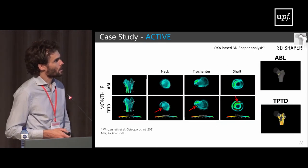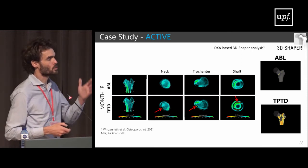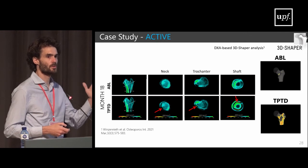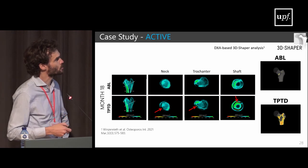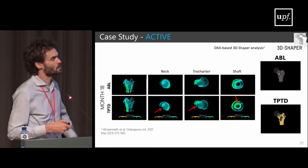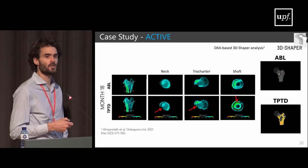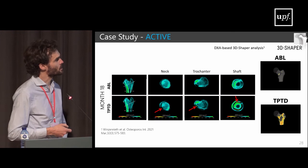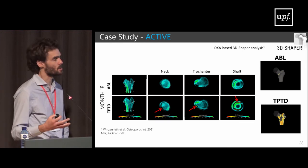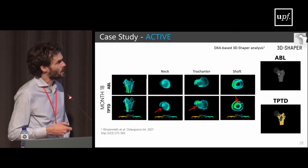We were also able to generate cross sections that show the changes at month 18 with the 2 drug treatments. Here it's a frontal cross section, where you see both the changes in cortical density and trabecular density. Everything in blue-green means an increase in bone density, and everything in yellow-red means a decrease in bone density. Here is the frontal cross section, and then we also generated those 3 cross sections at the neck, the trochanter, and the shaft that you see here.